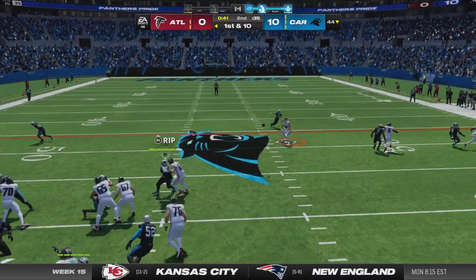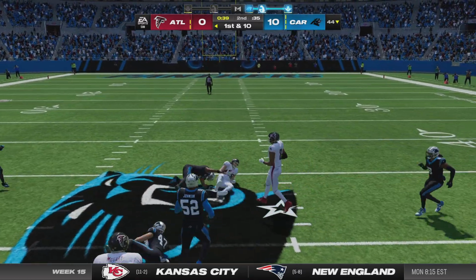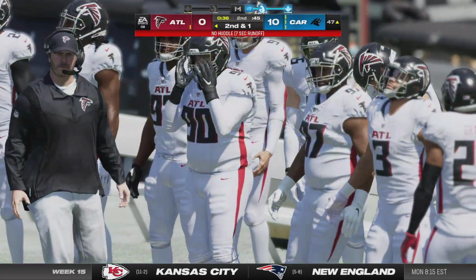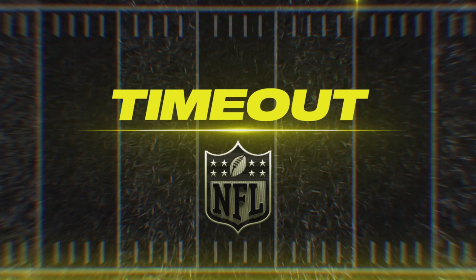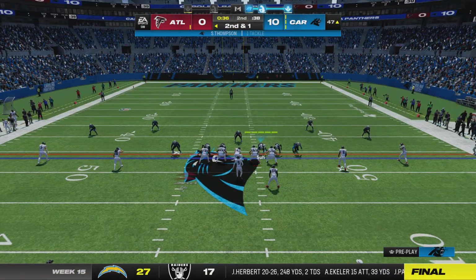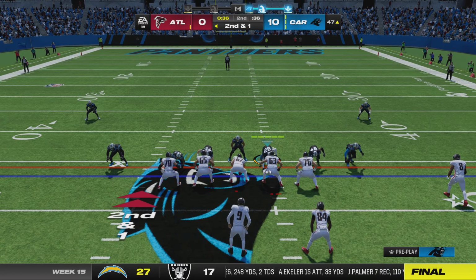Ritter on 1st and 10. Quick hitter here, it's complete. He's tackled a yard short of the marker. Good gain of 9 on 1st down. The Falcons going to use the second of their timeouts, as it'll come with 36 ticks to go in the half.